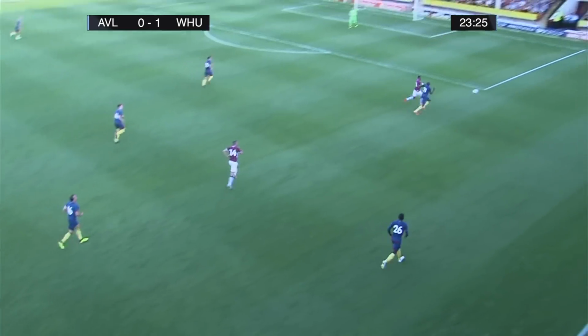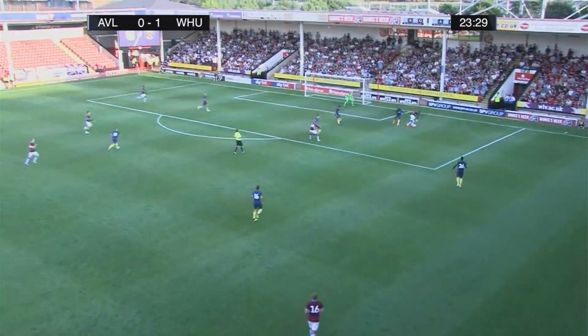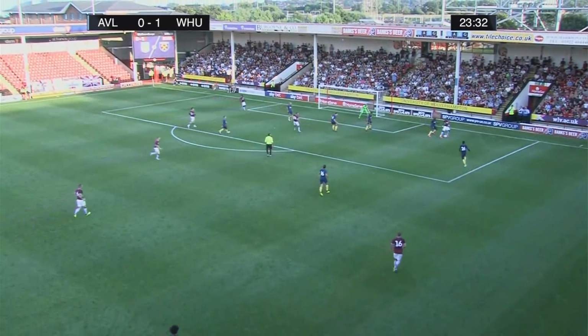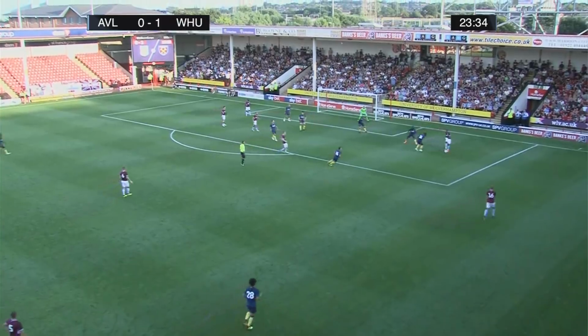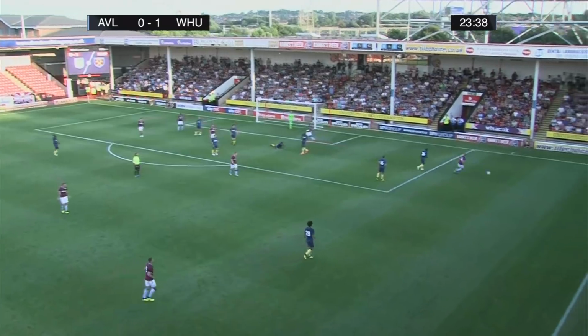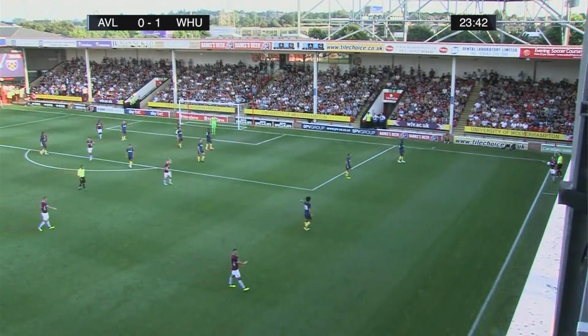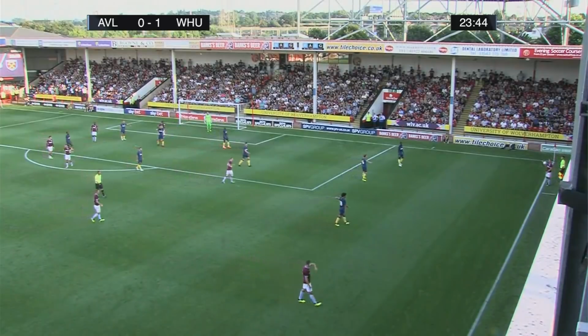Whelan. That's a good ball there into Codger, who's got the wrong side of Ogbonna. Still Jonathan Codger, twisting, turning. Has he got that ball out? He'll find Bree, whose ball in isn't great at all. It will be a throw. Encouragement for both sides from the watching crowd here.